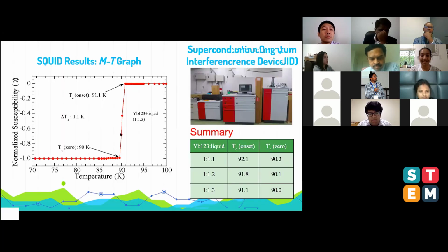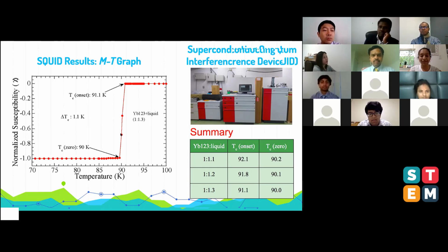This slide presents an example of the temperature dependence of the normalized susceptibility for the YBCO material produced utilizing the mixture of ytterbium-123 plus liquid as a liquid source in the ratio 1 to 1.3. One can observe a sharp transition with an onset around 91.1 Kelvin. TC0 is 90 Kelvin, giving a delta TC of 1.1 Kelvin, and this indicates the good quality of this sample. Here I have also attached the summary of all processed samples. As you can note, the TC onset of all samples is around 92 to 91 Kelvin.